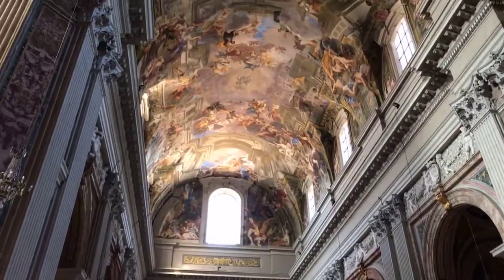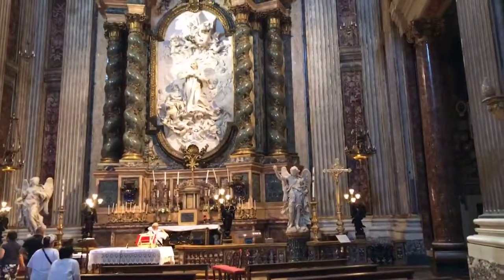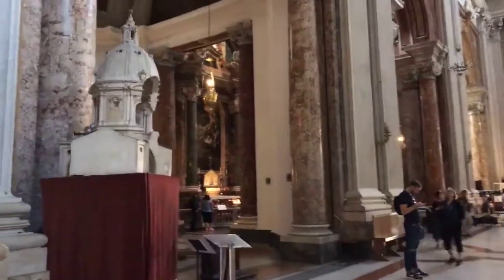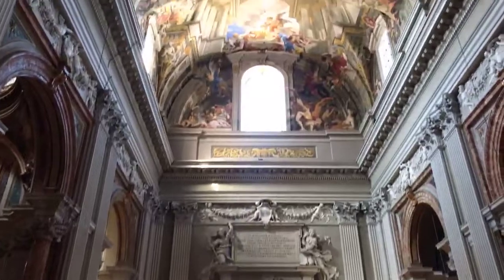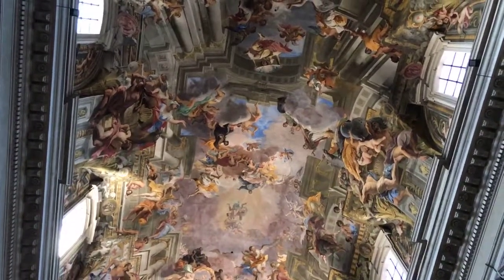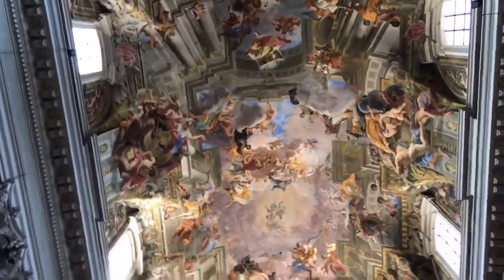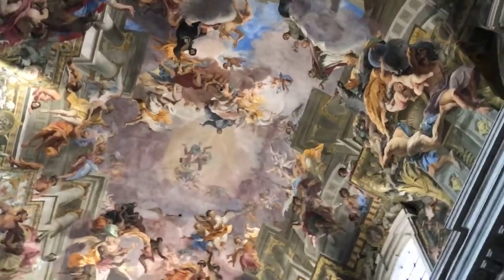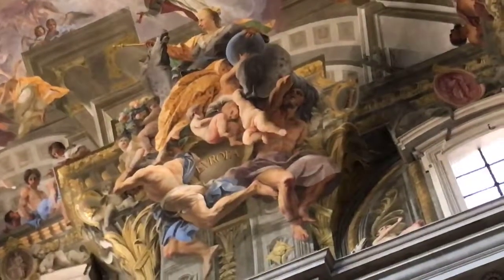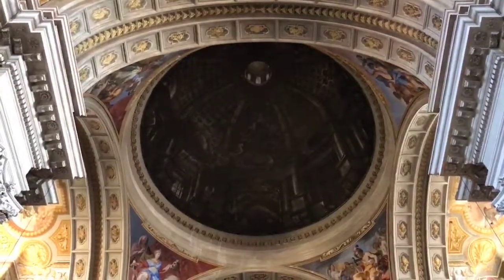Now, in order to get the full effect, we have to go immediately underneath. Brace yourselves, everyone. That's not real. It's a ceiling mural, completely made of al fresco painting. That dome isn't real either. Also another painting perspective.